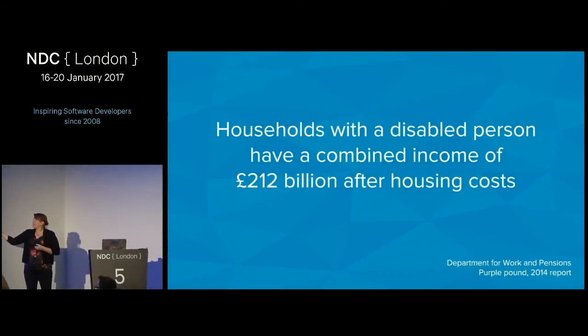So the Department for Work and Pensions discussed something called the Purple Pound here in the UK. Households with a disabled person have a combined income of £212 billion after housing costs. So that's a pretty impactful dollar or pound or euro, depending on where it is that you live. There's a statistic very similar to this.